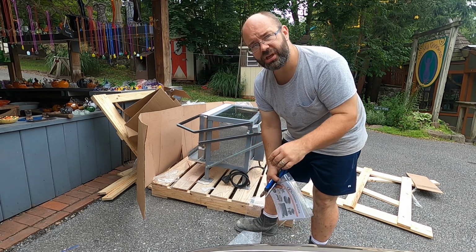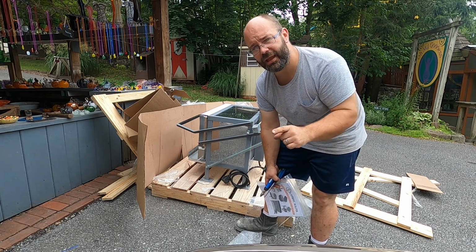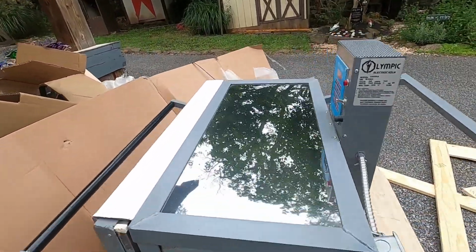So I will just kind of walk you around the kiln, show a few little things, and then I'm gonna get it hooked up and we'll show you the thing firing up.